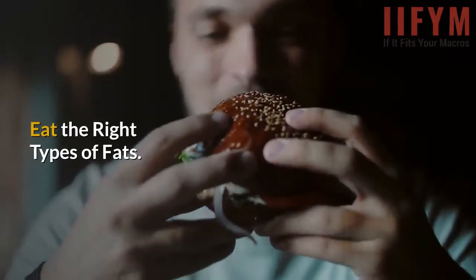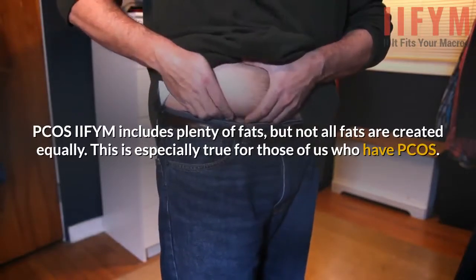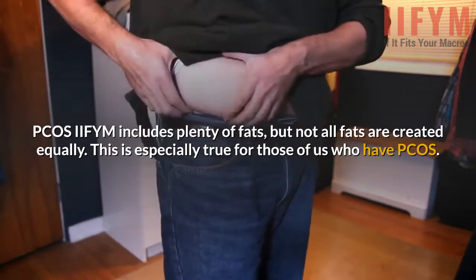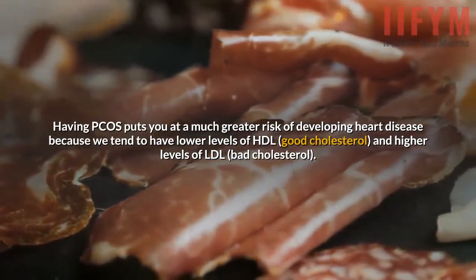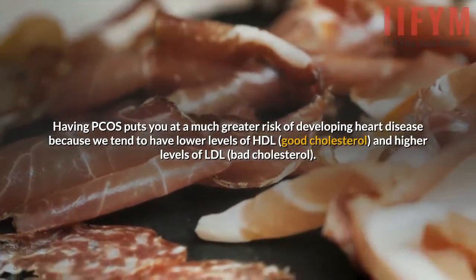Eat the right types of fats. PCOS IIFYM includes plenty of fats, but not all fats are created equally. This is especially true for those of us who have PCOS. Having PCOS puts you at a much greater risk of developing heart disease because we tend to have lower levels of HDL, good cholesterol, and higher levels of LDL, bad cholesterol.